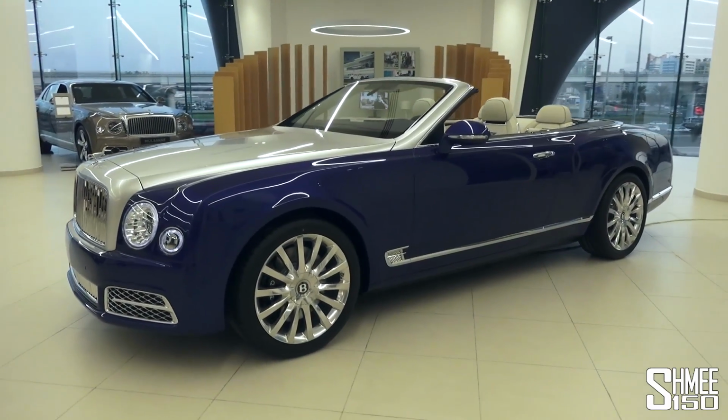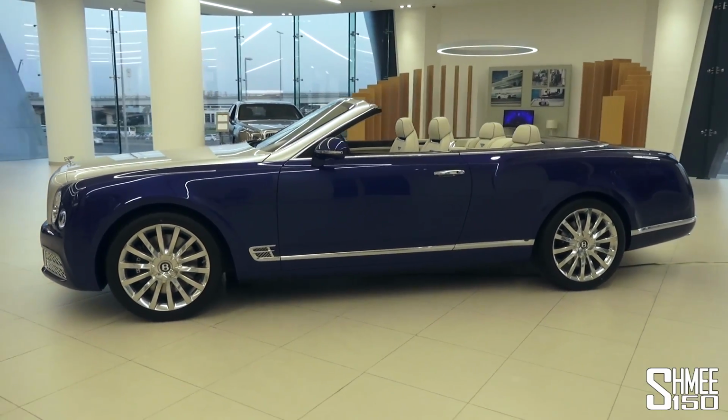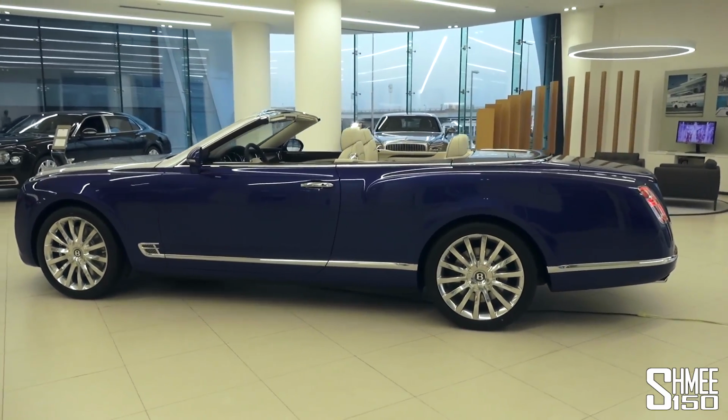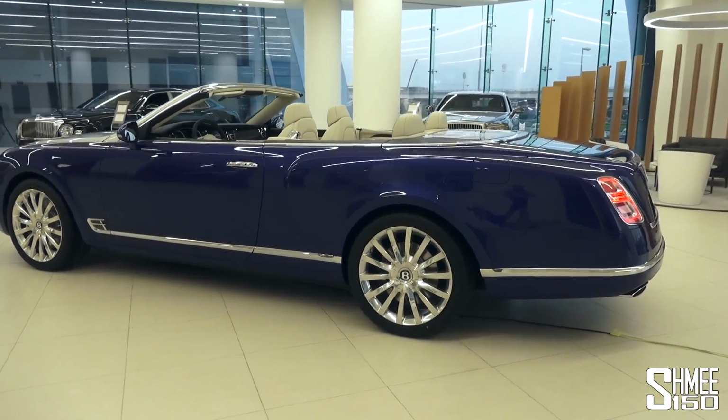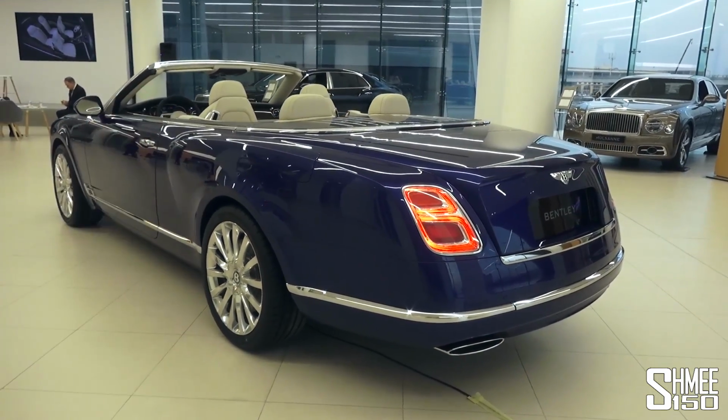You may remember that about 3 years ago, in 2014, an earlier version of this car was shown. Bentley took the then Grand Convertible concept to Pebble Beach in the USA, followed by the LA Motor Show. But this is, of course, based on the newer facelifted Mulsanne.